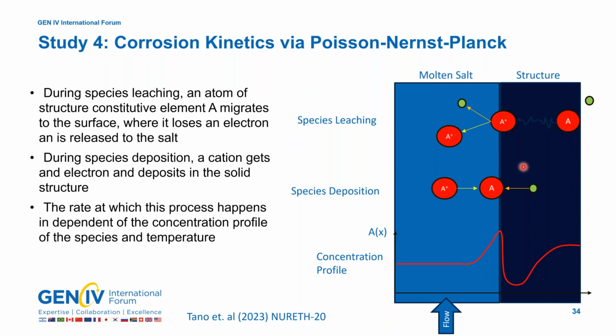So this is our fourth study that we looked at. Rather than using thermochemical equilibrium, where we assume that the reaction at the interface is instantaneous and that there's no limiting factor as far as how quickly material can react, we actually want to look at the kinetics of corrosion, or kinetics of redox reactions. This would be done using the Poisson-Nernst-Planck equation, which we've worked on and implemented into Pronghorn as well.